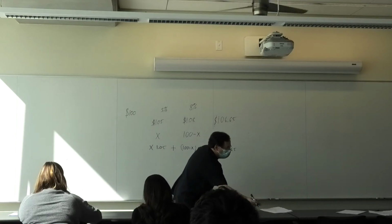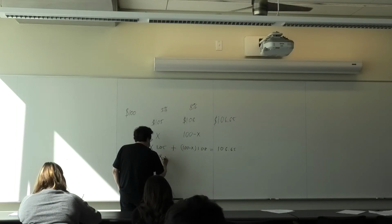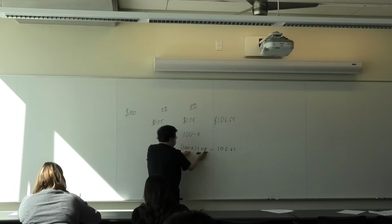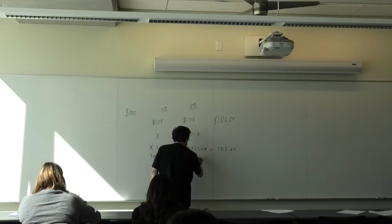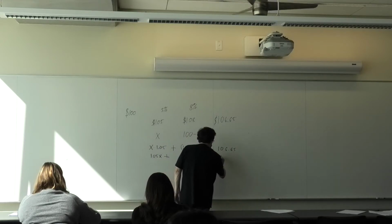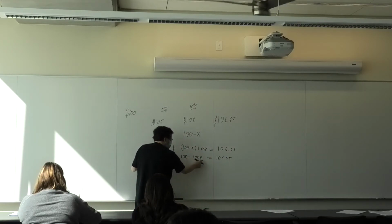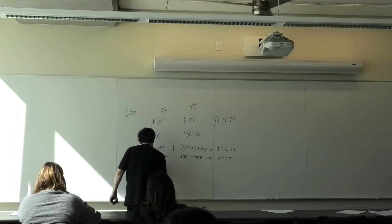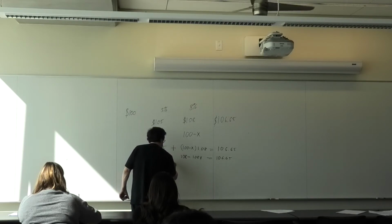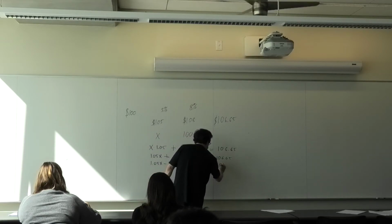All right, so now we have to do a little work. So I'm going to write this 1.05x. I'm going to use the distributive property here. 100 times 1.08 is 108, minus 1.08x equals 106.65. Well, I have two quantities with an x in them. Let me rewrite this. 1.05x minus 1.08x plus 108 equals 106.65.